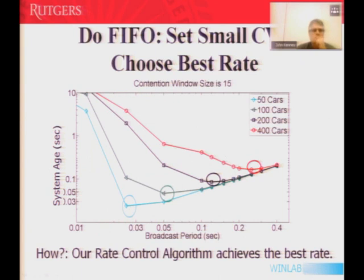So let's just do FIFO. The thing with FIFO was finding the best rate. As this plot shows, you have system age on the y-axis and broadcast period on the x-axis. We have different size networks: 50 cars, 100 cars, 200 cars, 400 cars. For each network, I am telling you the approximate broadcast period at which the age is minimized, so those periods are circled.